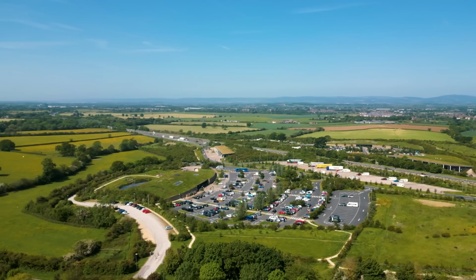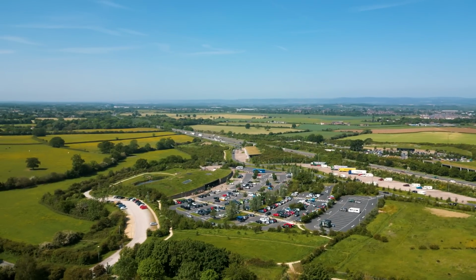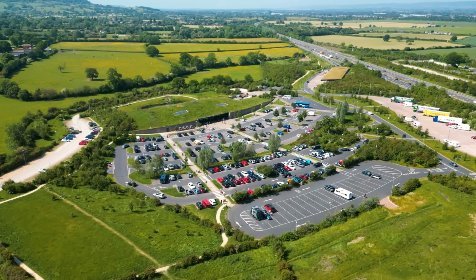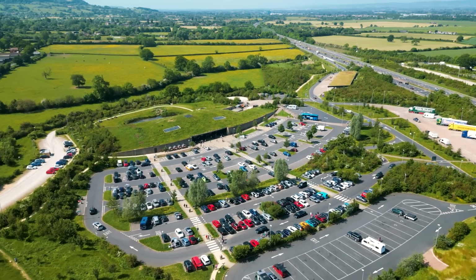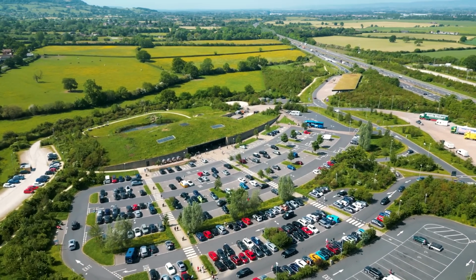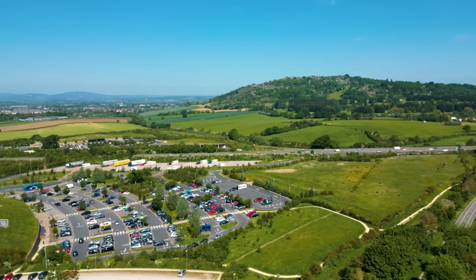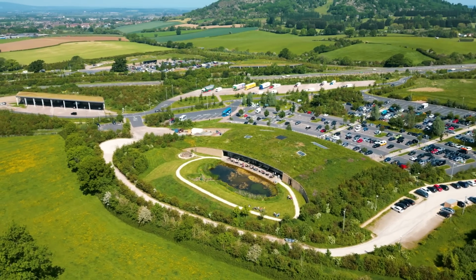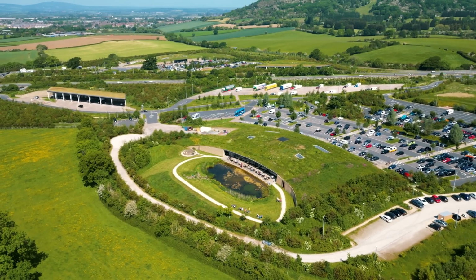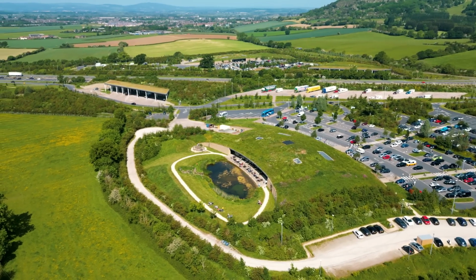The multi-award-winning Gloucester Services, both northbound and southbound, where we are today, were built in 2014 and 2015 respectively, and are two of the most unique service stations in the UK. The idea behind the development was to work with the environment and local community rather than against it. Alongside its beautiful curvy design, one of its famous features is its green roof made up of vegetation mimicking the surrounding countryside, so aesthetically you would hardly know it was there.